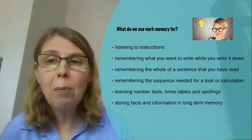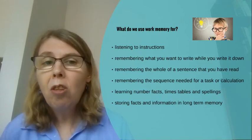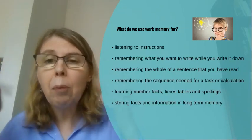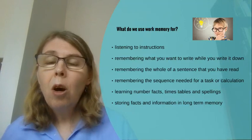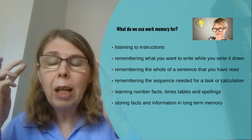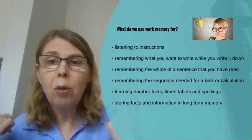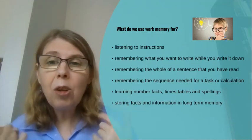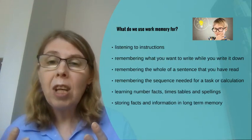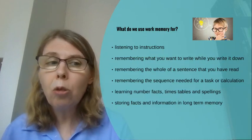If you have difficulties with working memory, it makes it very, very hard to remember things like number facts, times tables, and spellings. And also, we use our working memory to help us to store things long term, because we process the information in our working memory and then we work out where we need to store it, what it links to, where it should go. If you can't keep something in your mind for very long, then you're not able to process it, and therefore the information will be lost and it won't be stored long term.